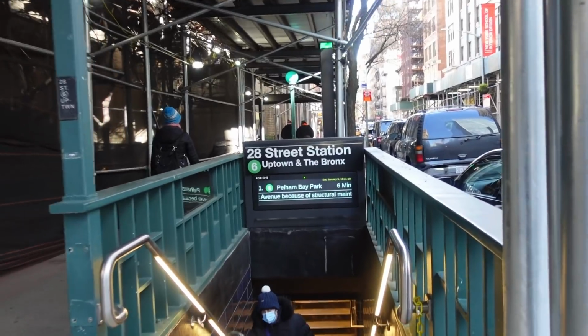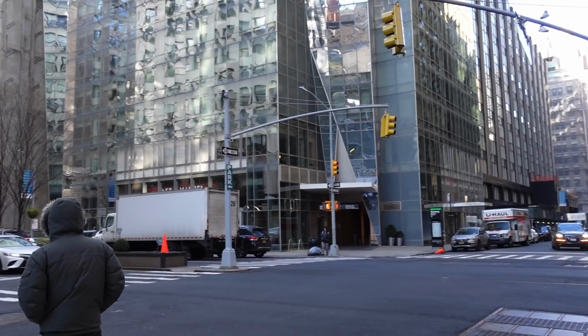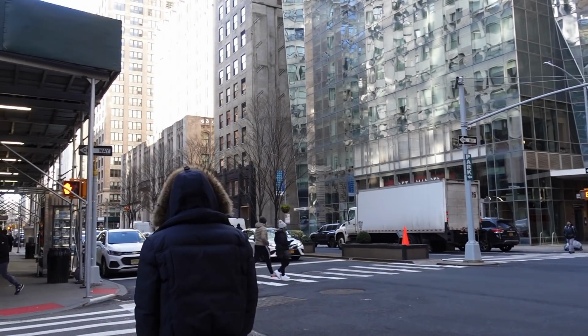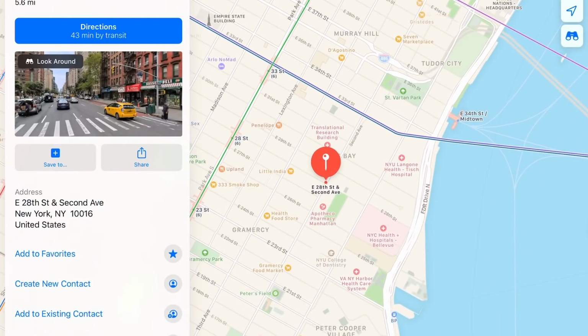That wasn't too bad at all. Just 2 stops on the number 6 train, and we are right by apartment number 2. This is a totally different part of town than where we just were. All this right here is Park Avenue South, and as we head east over to 2nd Avenue, the neighborhood should start to turn more into a neighborhood.